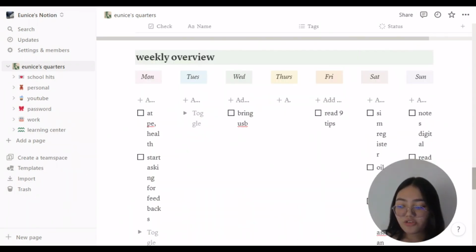Now, this weekly overview saved me a lot of occasions. Every time I have hectic schedules or there are so many activities I need to do, I use this part so I can fix my timeline on what I need to accomplish that day. And that way I don't clash with everything. Now that the ending of our school year is very near and my goal is to move up to senior high, this tab is an angel.